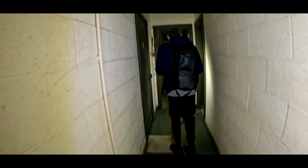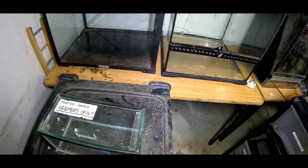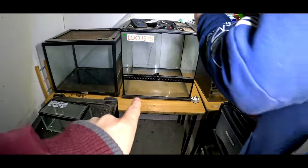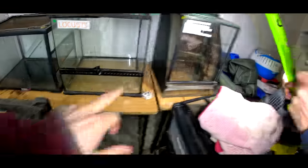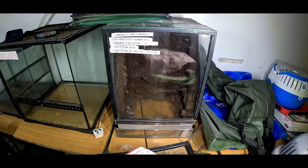Hey, look. This is like Dean's room here. Like my room? Oh, mate. Nah, I'm joking. Look at all these. So these are your feeder rooms there, look. Locusts. Moorish geckos, the mantises. Nine-month lifespan.